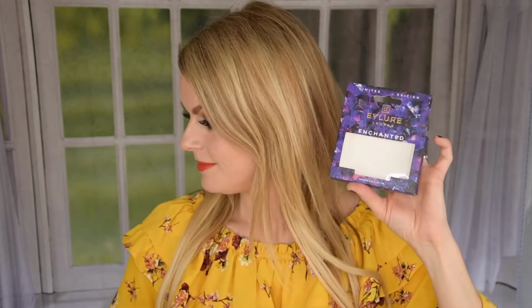And in my waterline, I put a NYX Slide On Glide On Stay On liner. Oh my god. And this is in the shade Purple Blaze, just a purple one. And these are the lashes I used. These are from Eylure. This is the limited edition Enchanted Amethyst lashes.